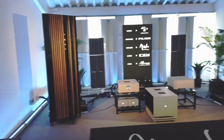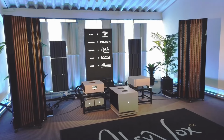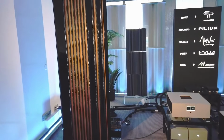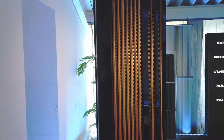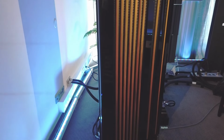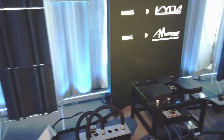The source in this room was the new Taiko Audio Olympus Server from the Netherlands, with its optional internal DAC, and networking was managed using all Taiko Audio Extreme products, including their switch, router, and power distribution systems. The line stage was from the Master Divine lineup of products by Bulgarian-based, Greek-manufactured Pilium, their 3-chassis Olympus Preamplifier, with its 2 external mono power supplies.